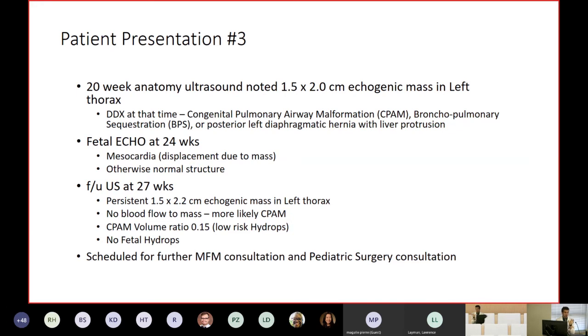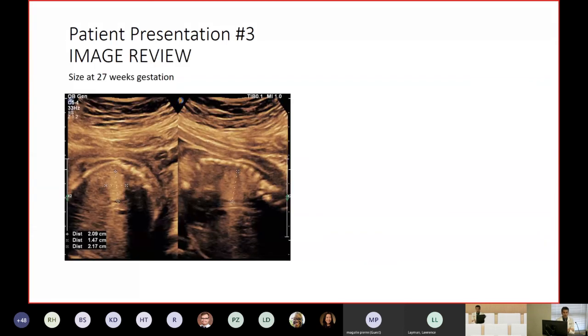And then we also calculated a CPAM volume ratio, which I'll discuss in a little bit, showing low risk of a hydropic fetus and no fetal hydrops at this time. So she's scheduled at this point for further MFM consultation and pediatric surgery consultation. And at the 20-week gestation, I just wanted to show this again. So this is the measurement of the mass at that time.